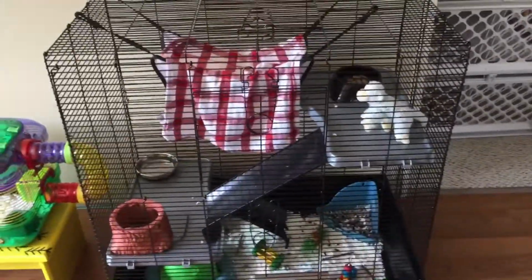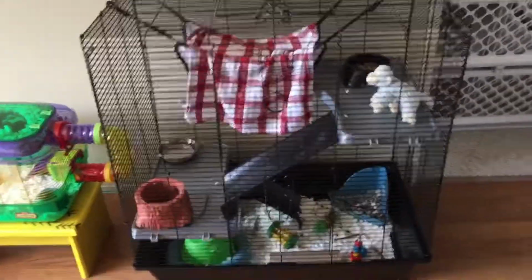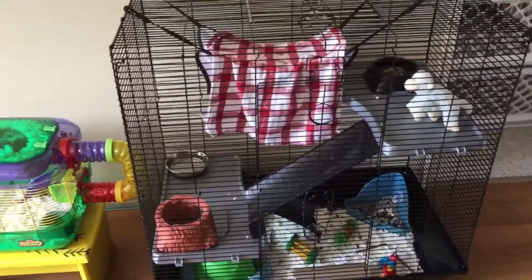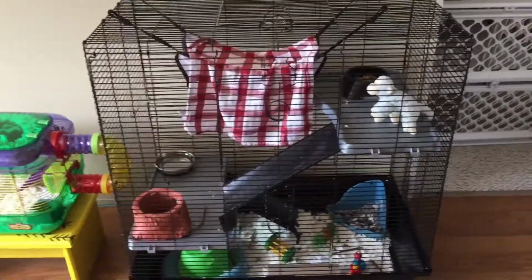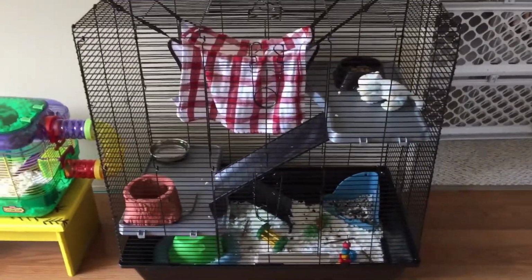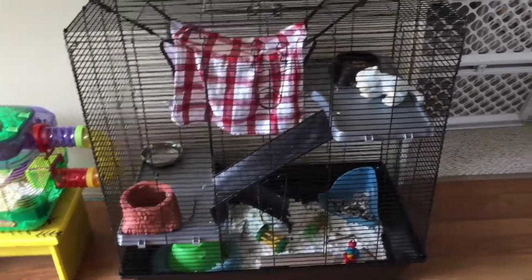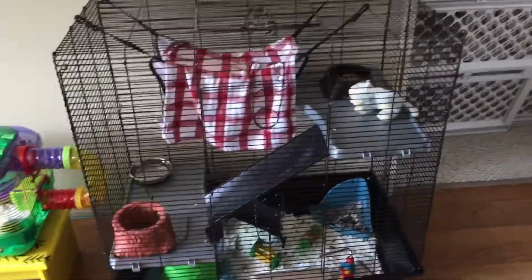First and most importantly, we want to talk about the cage or setup. Personally, I think you should get a multi-level habitat with different floor levels, because rats like to climb. It's in their nature to climb things. You want to consider that having height is usually better than having length or width, so try and get a tall cage.